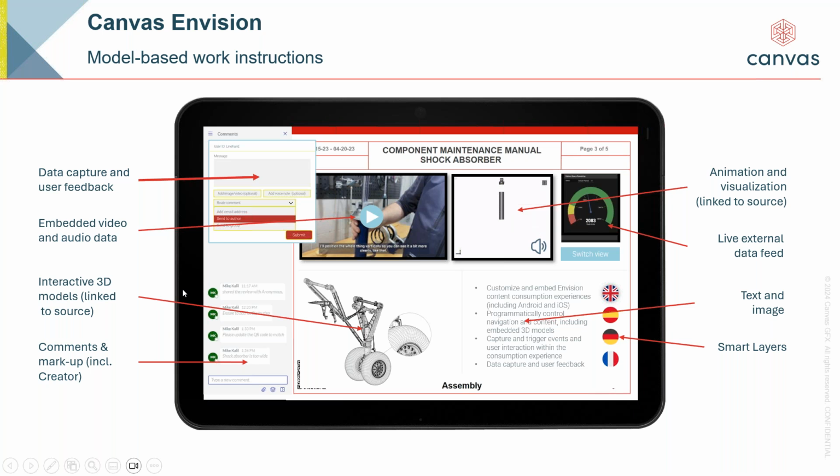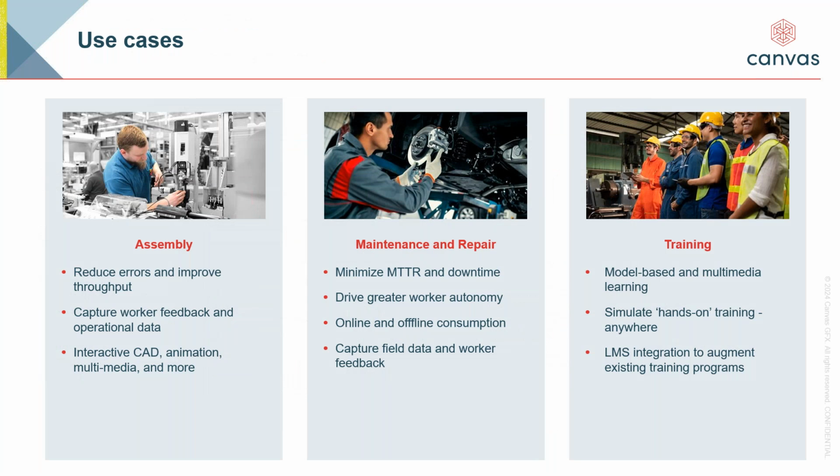And then we see some markup and review is also possible for the authors. So just a few more slides and I'll get into the demo.